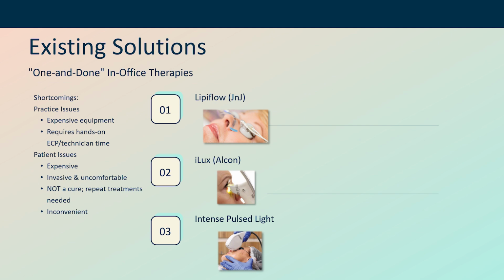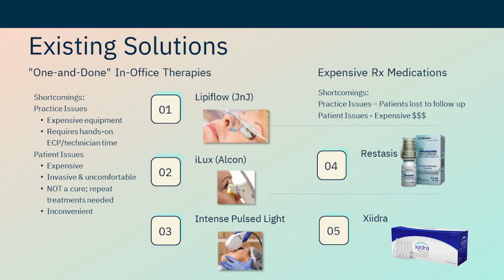Many existing dry eye solutions today are inexpensive, but unfortunately also ineffective, such as over-the-counter drops that provide aqueous, which is not the root cause, or a washcloth. Or they're very expensive, and these include prescription drops and one-and-done in-office therapies. Patients need an affordable, effective, convenient, and frankly comfortable way to treat their dry eye disease if we expect them to be compliant with the treatment.